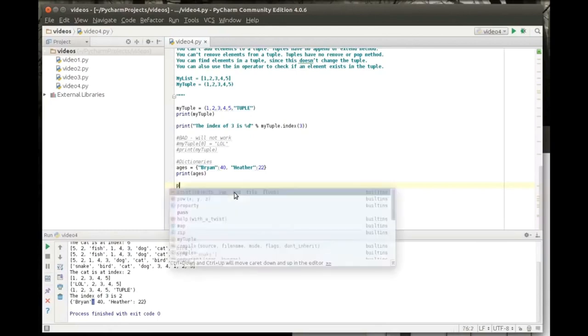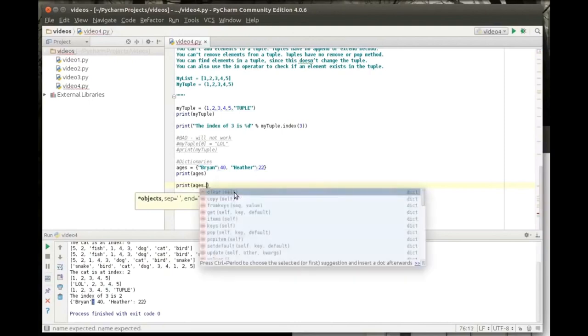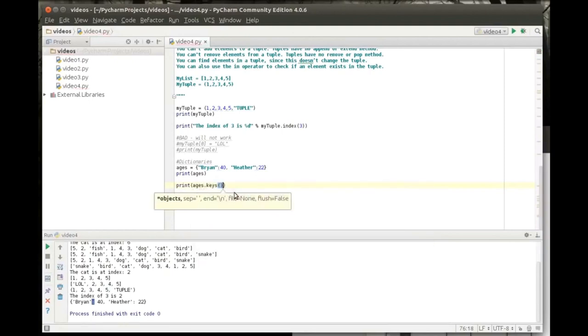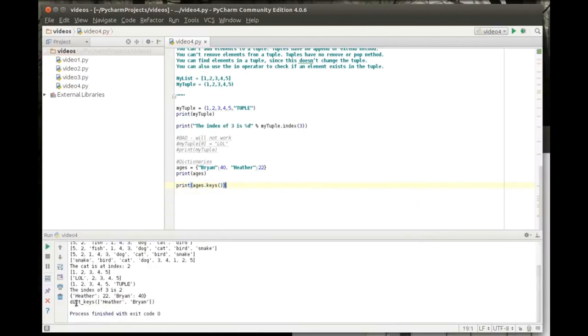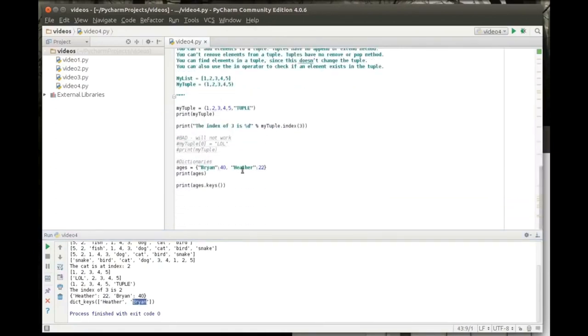To kind of solidify that, we're just going to print ages.keys. So we're only going to print the keys. Notice how it returns the keys, Heather and Brian. So what we're doing here is we're replacing the index, the number, with an actual object. And it can be anything. It could be a class, it could be a string, it could be a number, it could be whatever. So now we don't have to remember position 0.